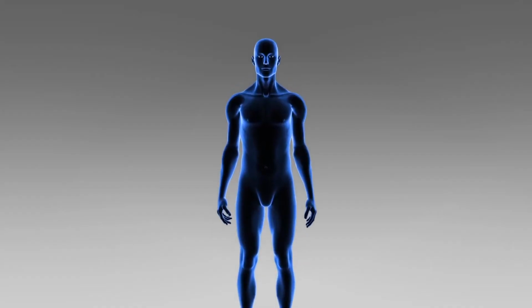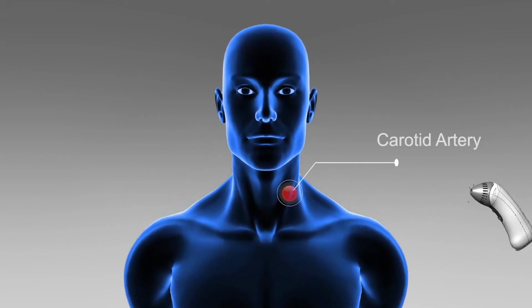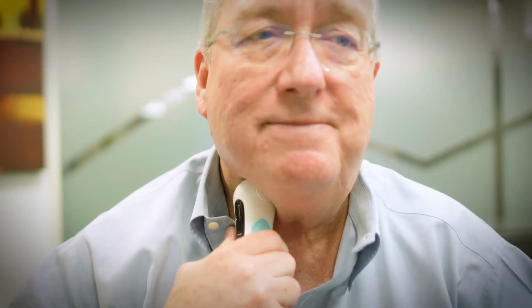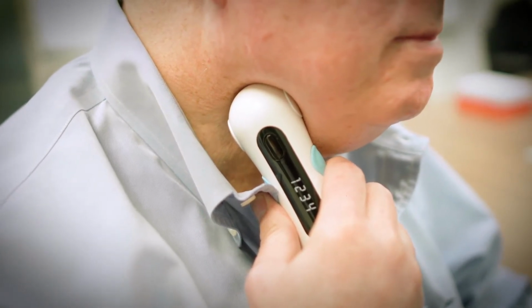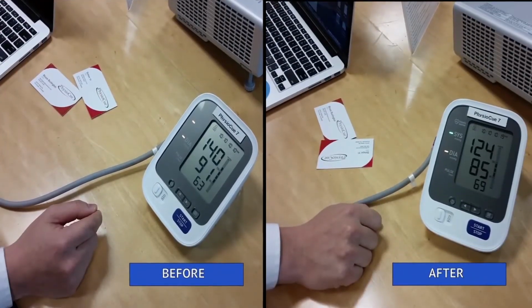Hypertension is a significant problem, and this device is used for assisting patients with high blood pressure without the use of pills. The mechanism of action of this device, first of all, is the cold tip application when it's applied to the carotid sinus in the neck. With the PhysioCue device, if I apply it to my carotid artery for 5 minutes a day, it almost automatically drops my blood pressure by 20 to 25 points.